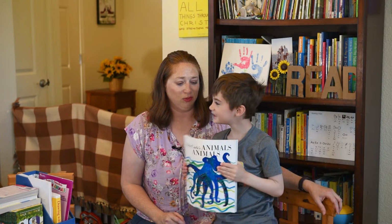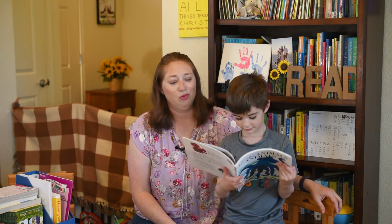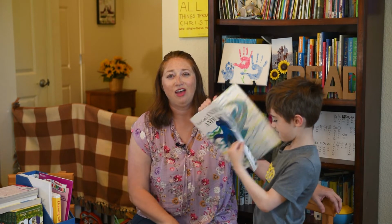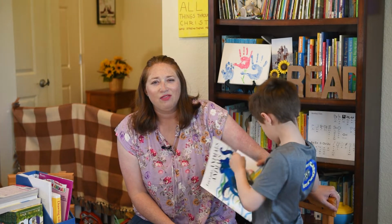Yeah, this is a poetry book, Animals, Animals. This was the read aloud that was included in the curriculum, and we did this for the first few weeks in the beginning, and then we moved on to other things, but this was a good book as well. Sure, as you can see, we do still love My Father's World.